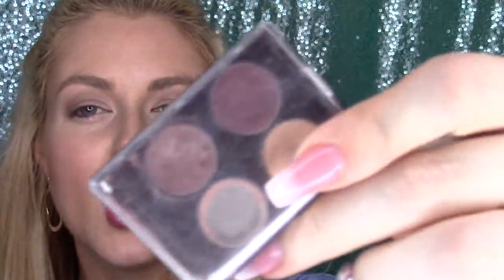But I'm using these mauve colors because I've had a lot of questions about what eyeshadow colors look good on people with different eye colors. Mauves make almost every eye color pop. So if you've got blue eyes, green eyes, hazel eyes, brown eyes, mauves make them pop, and a lot of people don't think about those. So here's a little trick.